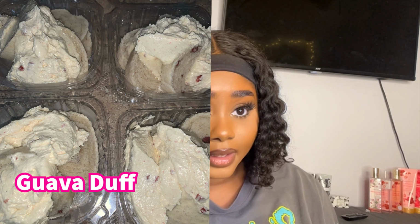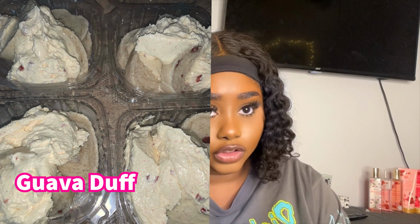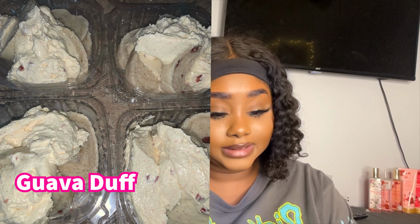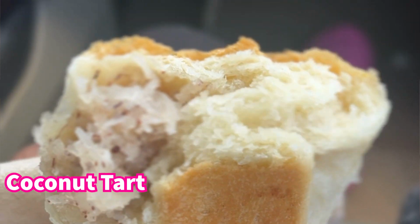You can put brandy in there. Yeah, it's really, really good. You don't have to, that's optional, but it's really, really good. My mommy makes really good guava duff, but she does that because she loves it so much, so she's gotta perfect it. Next on the list is coconut tart.